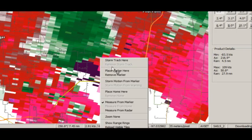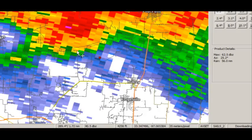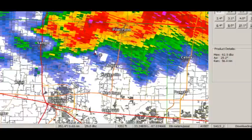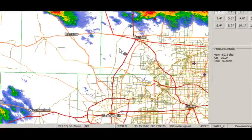Center of the circulation right there, where I put the dot. You can see that's out ahead of the storm, out in the updraft area, which is about where we expect it. So as the storm progresses, I would expect maybe it would start pulling a little bit of the precip around and giving it a little bit of a hook echo shape. Okay, DFW off the hook for now.